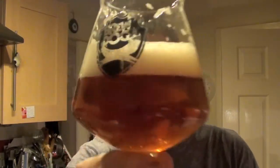It has that little bit more power to it to go with the 7.2% alcohol. And there's a nice level of carbonation as well. It really is fizzing in the glass. It might slow down a bit now. No, still a load of carbonation in the glass as well. And you can feel that on the tongue, which adds to the whole mouthful experience. In general it feels like a whole package.